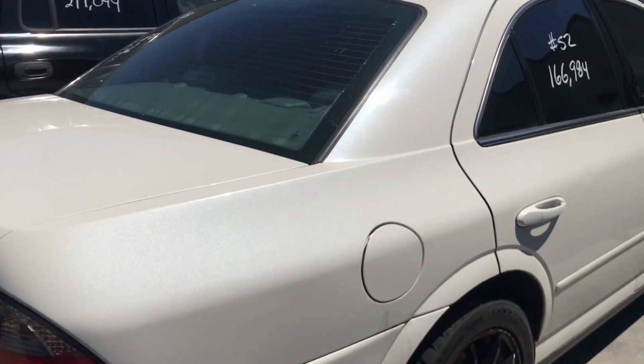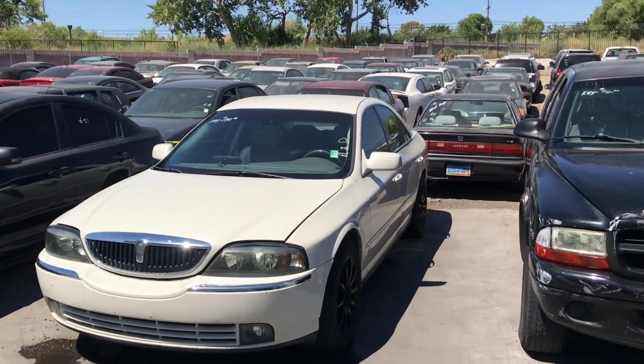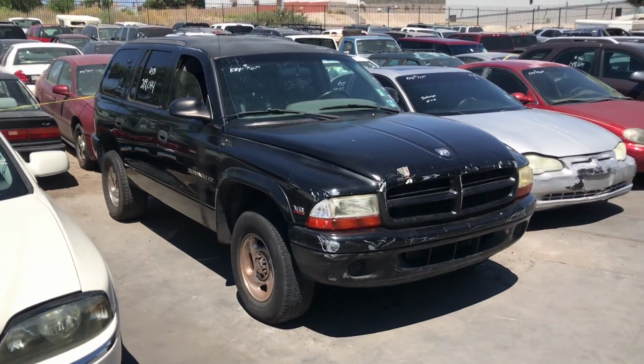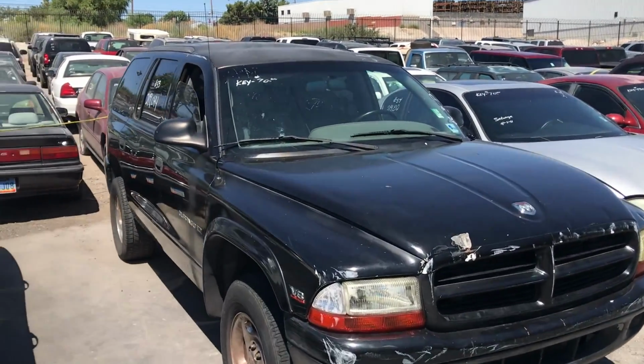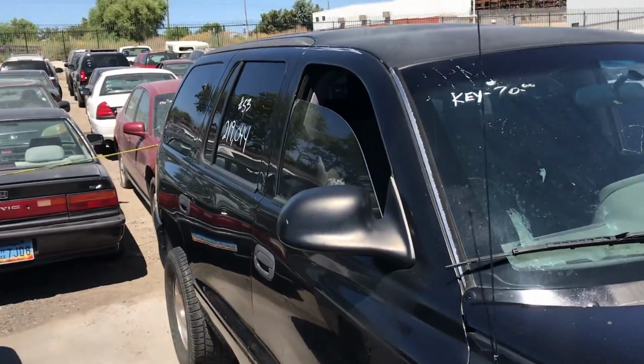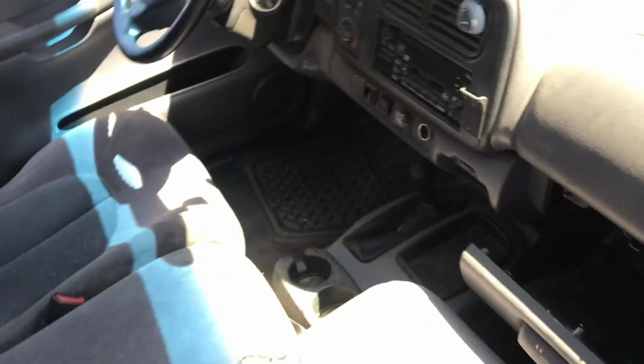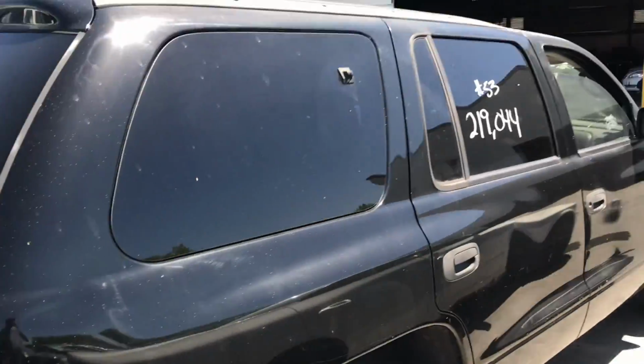Oh, you can't look inside? Nah, not today. Okay, so we actually came on the auction day, so we can't really open the doors on these things and check them out. But I'll give you guys a quick run around, a quick view of everything. This one looks bad on the inside, but 219,000 miles, you gotta expect it to just be worn.